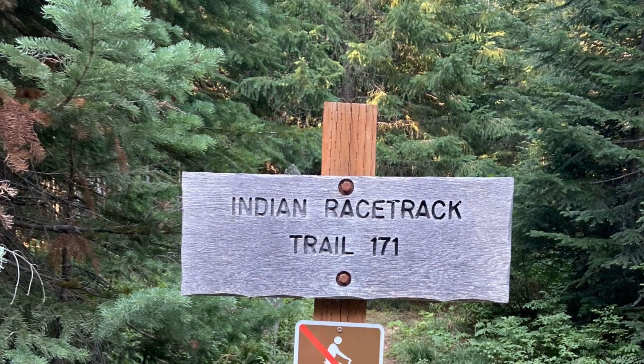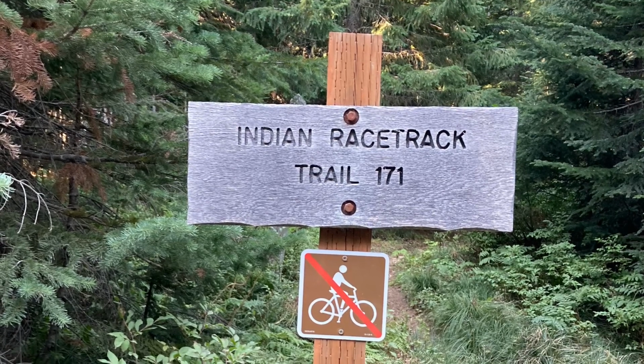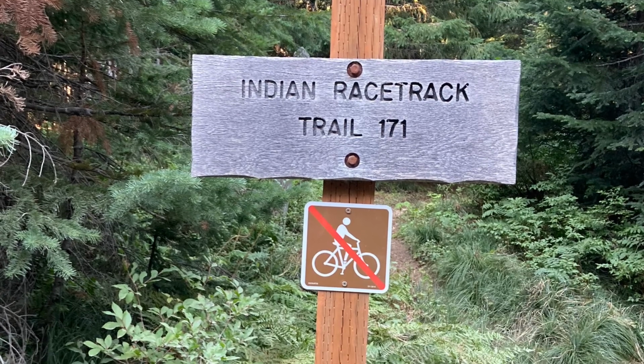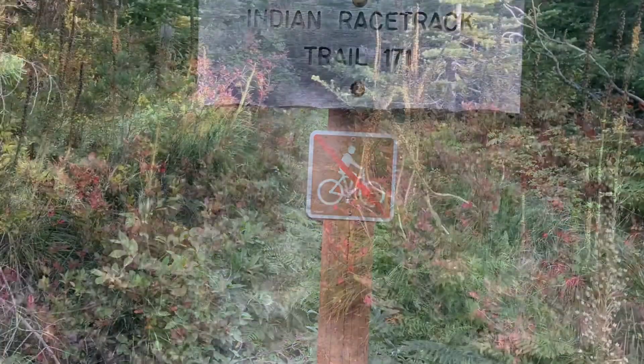The other approach option from the north side of Red Mountain I tried during the first week of September, a 6.6-mile in and out trail. The Indian Racetrack trailhead is located on Forest Road 65 just beyond the Falls Creek Horse Camp. It has no designated parking area, and the nearest restroom is back at the horse camp.